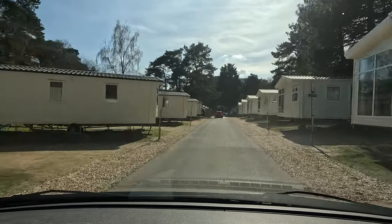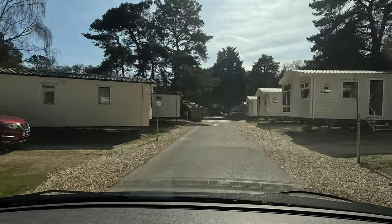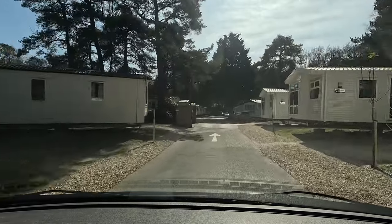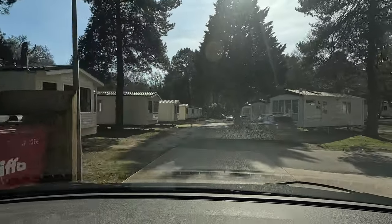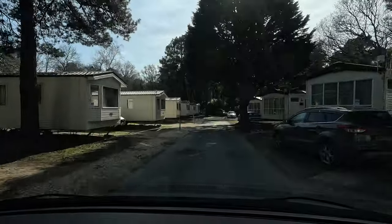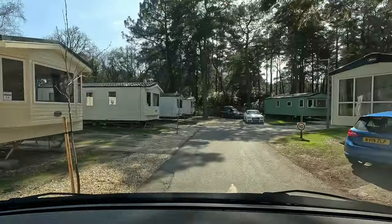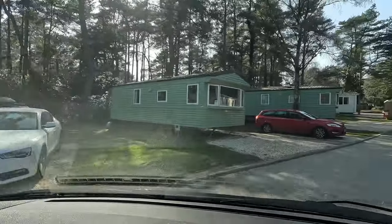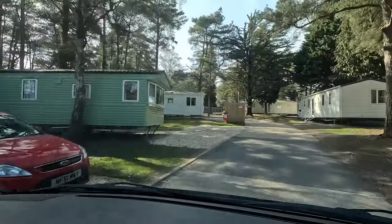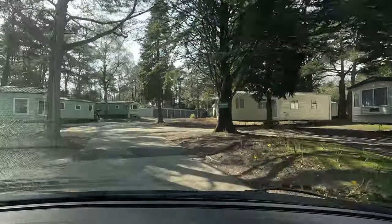Now, this is your main area and road into the actual touring location. You'll just follow all the way through. And if you hire out any of the buggies or carts, you can go down this area and just follow it round. But there is only one way into the touring area from the main entrance, and this is it.